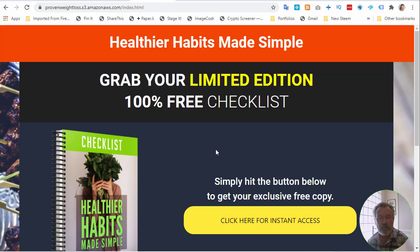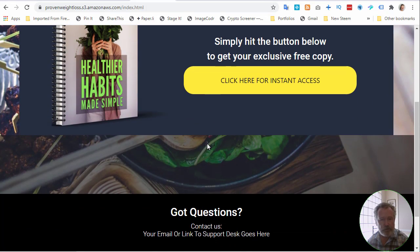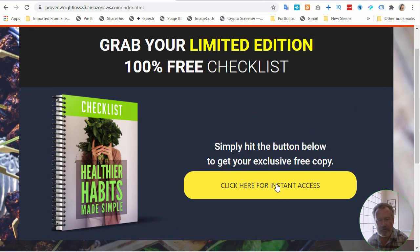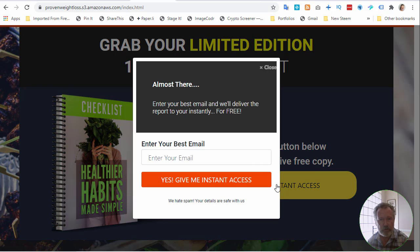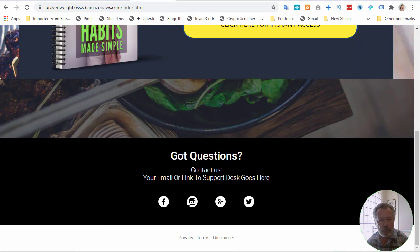Let's go to the opt-in page. Healthier Habits Made Simple. It's a very simple opt-in page. Now to implement this in the HTML, you've just got to make this button clickable. And as I look at it, it is actually clickable, so the pop-up is working. Then I've just got to connect this box to my autoresponder, and I'm ready to go. So that one's working.